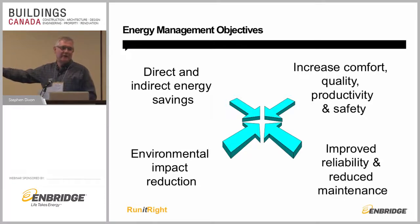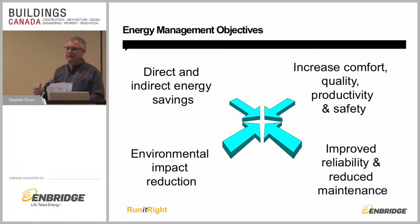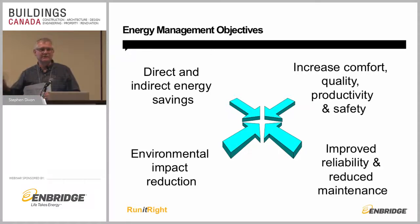Productivity and safety also. That's the purpose for which we use energy, to create a safe, productive, comfortable environment. We need to not ever lose sight of that. So whatever we do to reduce energy consumption, it cannot compromise this. It has to leave it the same or make it better.